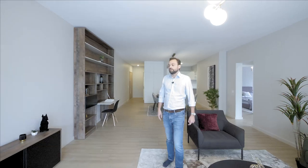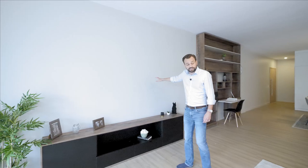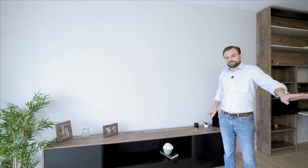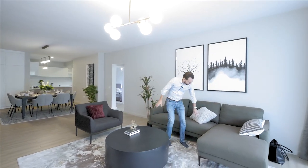And then we enter the living room part of this one big open room. And here's a wall where you can put a huge TV, and you should put a huge TV because it's actually quite a distance to the couch. As I said, the room is intentionally very wide, and so you have this couch here.